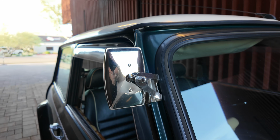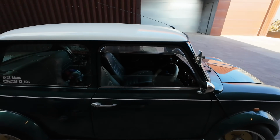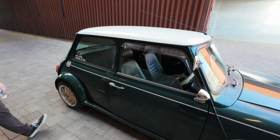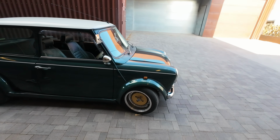So I'm always looking behind me. And when I installed this thing, it's like $10, probably the best thing I bought for this car. And also the big brake kit I bought for this car. This probably makes a huge difference.